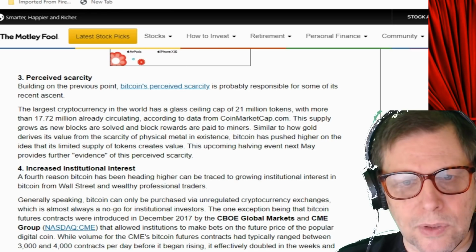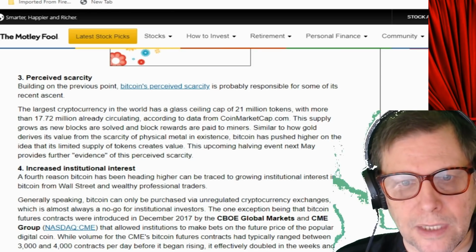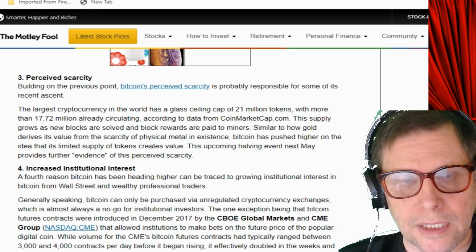I don't like them using the word perceived scarcity, like they're making it something that's only in your mind. It's not just perceived scarcity. It is real scarcity.